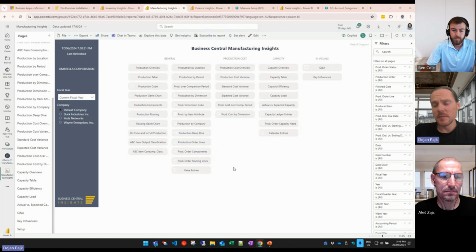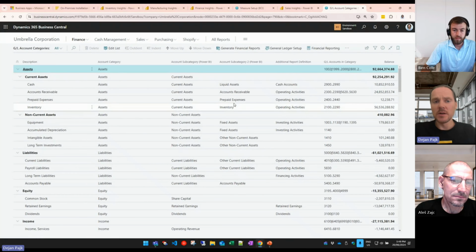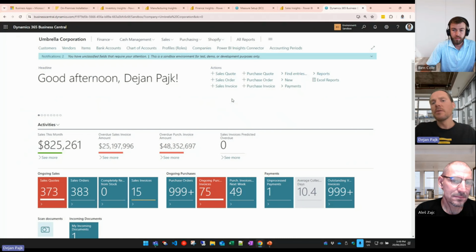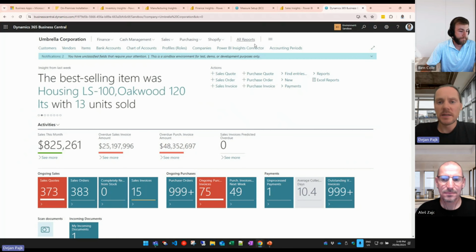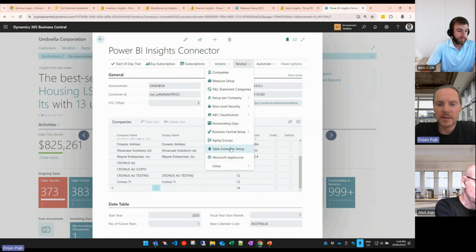So each customer is different. Each customer will have their own Business Central implementation and usually some kind of extension fields or ISV solutions, and usually that data will be mandatory or required for reporting. And you would want to get those fields and tables into Power BI, right? So we listened to our customers and we added a feature in our connector app. We call this table extension setup.